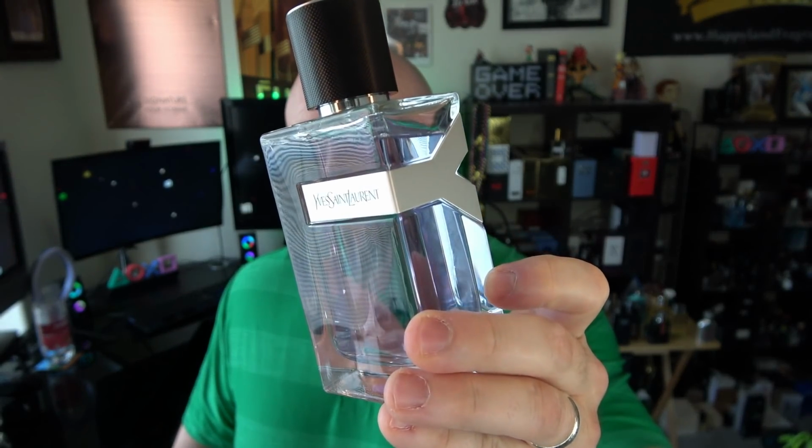But it's one that I thoroughly enjoy, and you will be seeing it in weekly rotations on a pretty regular basis, at least currently and in the near future, because I'm really enjoying it, so I'm going to be wearing it quite often. Very captivating for me, for it being a relatively synthetic blue fragrance from YSL. It's one of my favorite fragrances right now. That's Y Eau de Toilette.